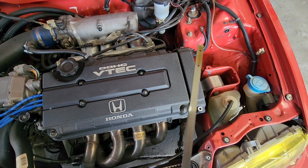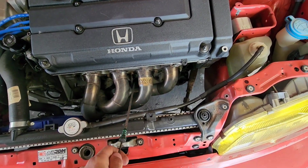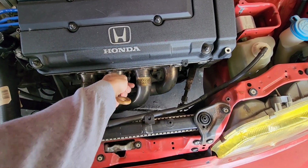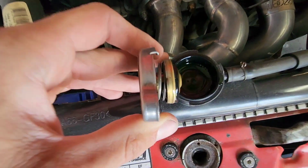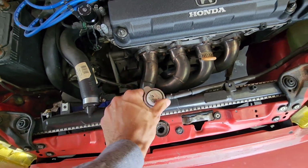Look at that, didn't even burn a drop. All the way up to the top.